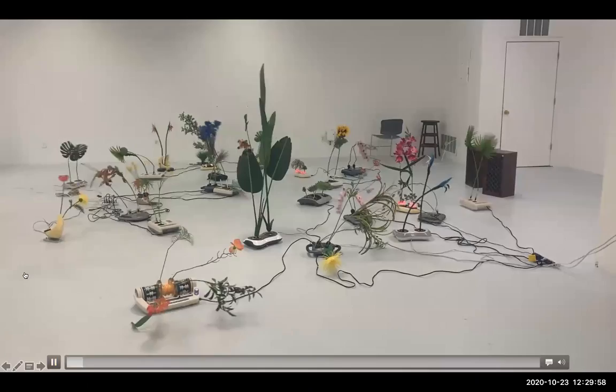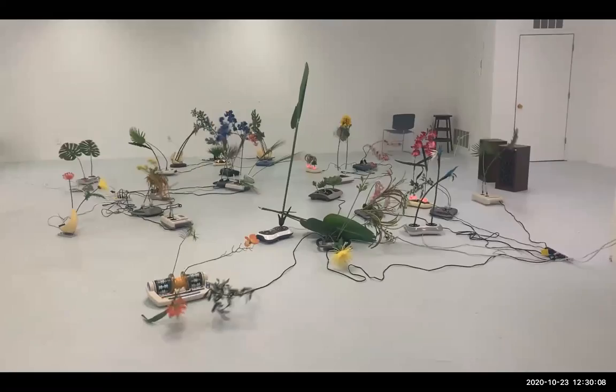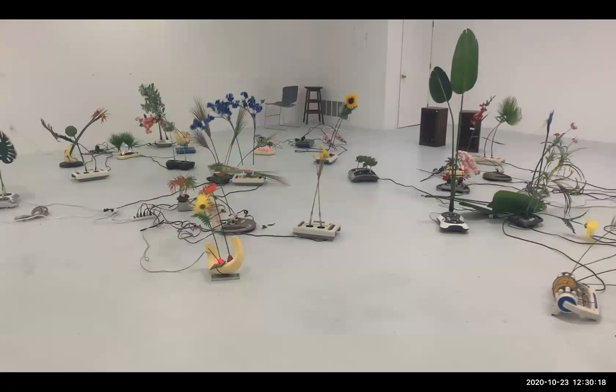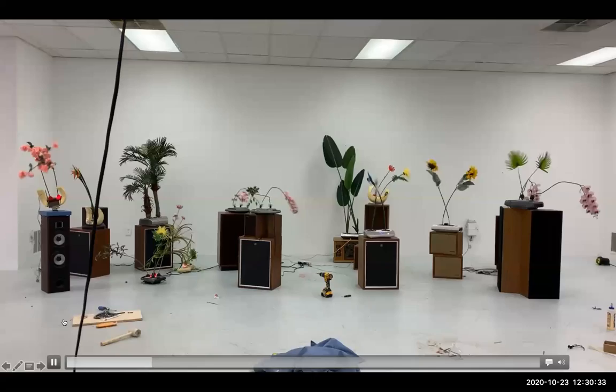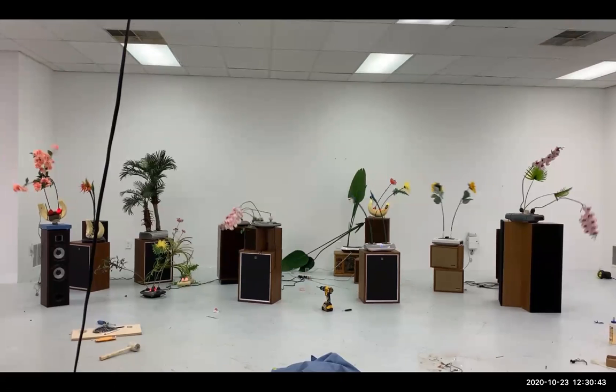So yeah, this is what my studio looked like. It was massagers and plants falling over and failing. It's definitely taken me a long time to figure out how to make these last. And even right now, in the show at CAM, some of them are falling apart, as I mentioned before. And then this is again where I started to elevate them on the speaker cabinets. Yeah, there goes that one again. It fell. Fortunately, that one's doing okay in the show currently.